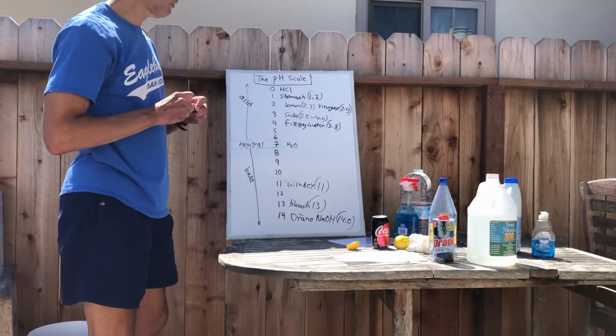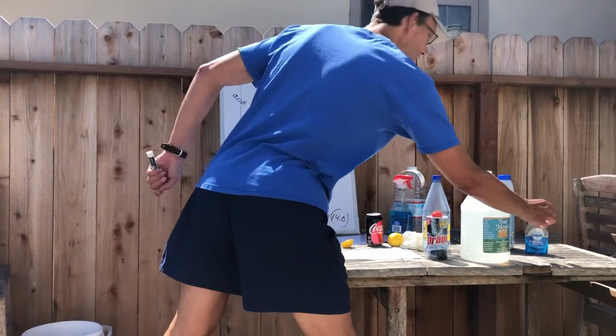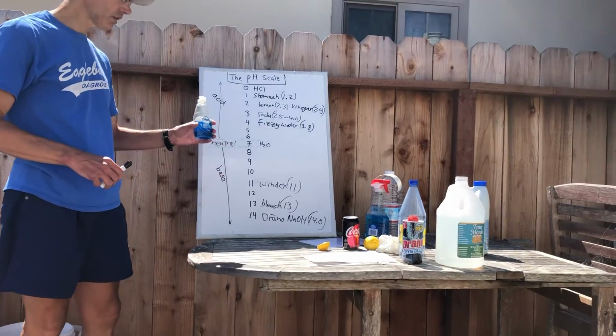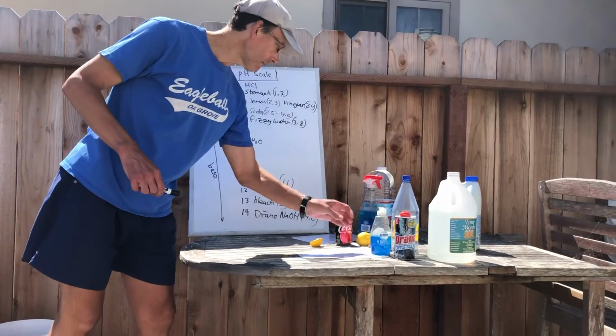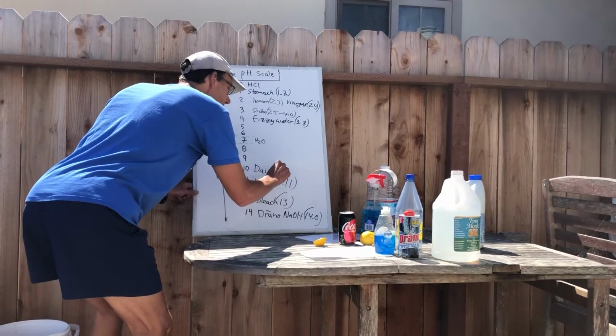Did we leave anything out? I think that's about it. Soap, like Dawn, is not nearly as basic. It would be about 10. A lot more mild base.